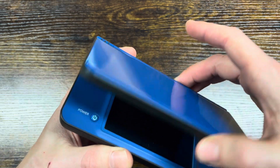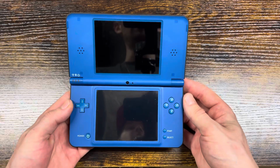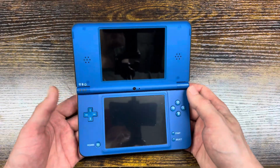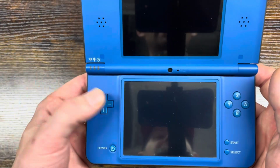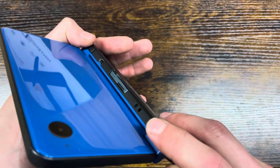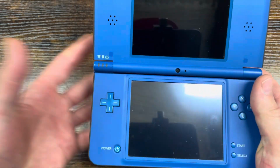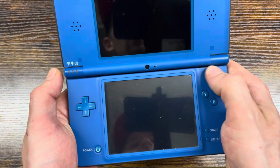In addition to the screens just being so much bigger and so much better than the majority of the other DS models, which is in the end why this is so expensive. And it retains the simple controls of the original DS and DS Lite, where you just have a D-pad, A, B, X, Y. You have two bumpers, which also act as camera buttons. You have start and select down here, and then you have power.